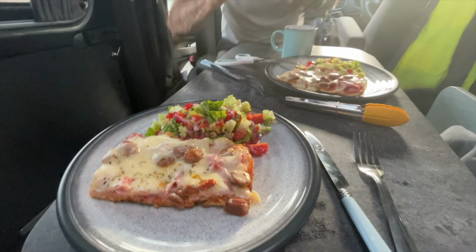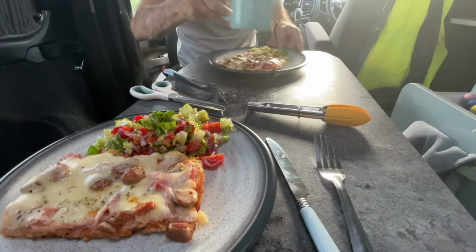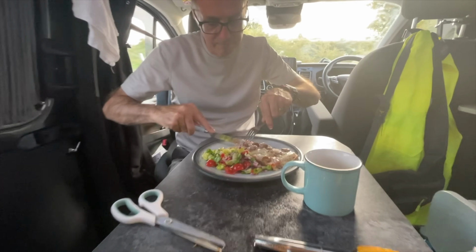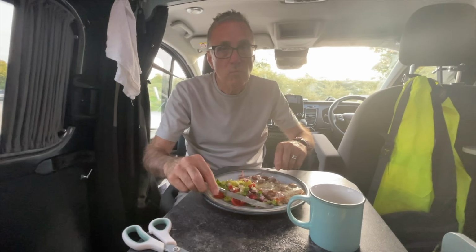It looks all right. Yeah, it does look all right. How much was it? 4 something. Yeah, 4.25. So last time we wanted to make it easy. Can't get much easier than that. Is it hot?